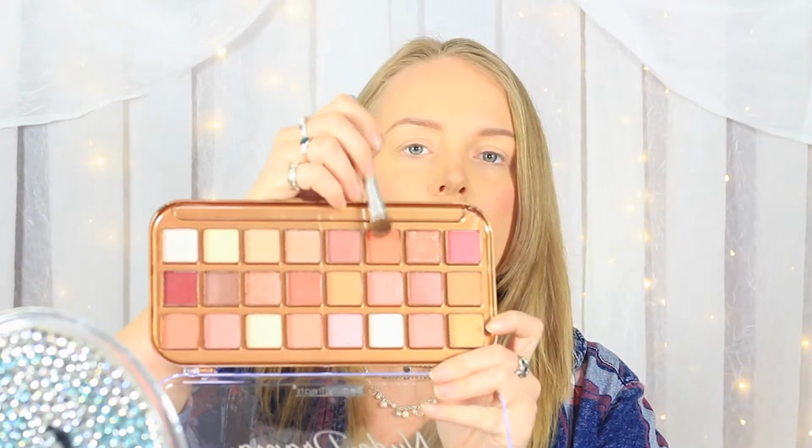And don't forget, just because these are my opinions on the makeup palette doesn't mean that it's going to be your opinion on the makeup palette. So if it's a palette that you would like to try, I would say, hey, go out and try it. Why not? So let's go in this one color here.